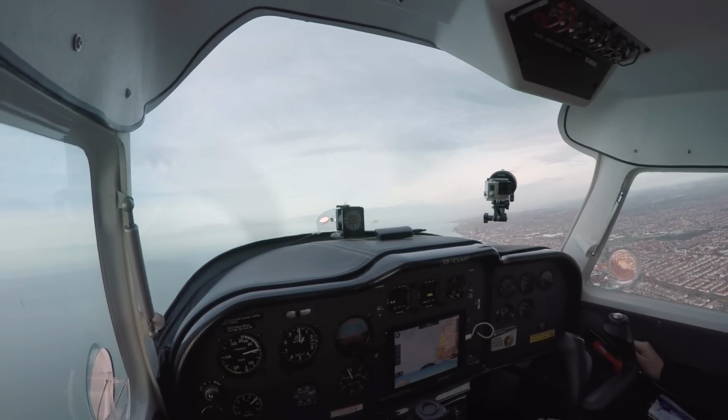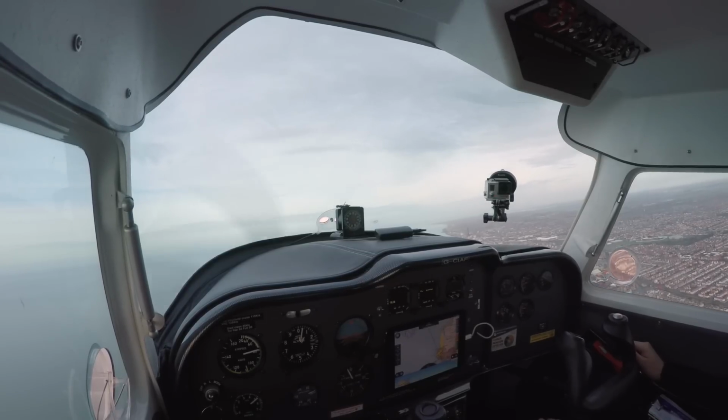Golf Alpha Foxtrot, basic service. Basic service, Golf Alpha Foxtrot.